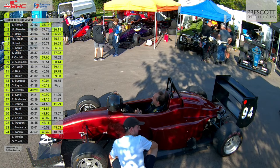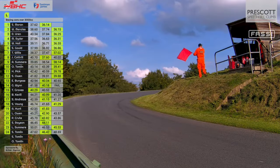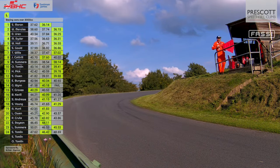But Alex, I see Alex is currently showing a ninth position in his new car, 38.14, so that's the quickest he's gone. So we could have Alex in the runoff in his new car, which would be quite exciting, wouldn't it? Yes, I'm sure he'll be giving it everything.